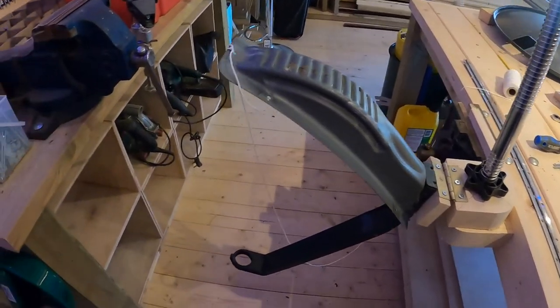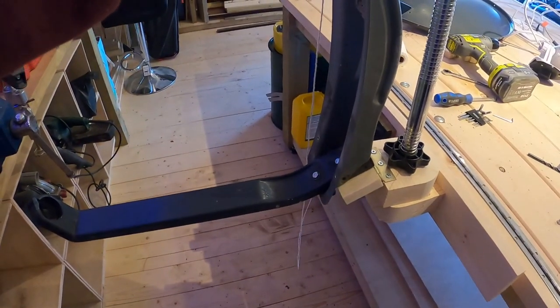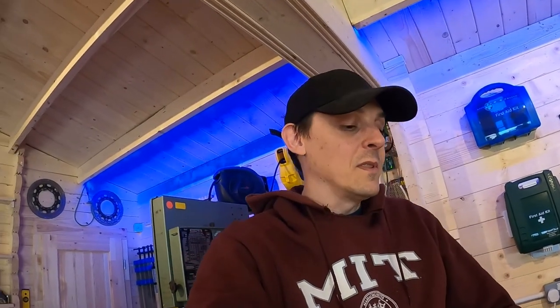Now I only need the satellite dish to be at 45 degrees and pretty much level, so I can do my tests. But the next thing to do is to 3D print some parts, so that this is a little bit prettier, and I can lock these positions in place.